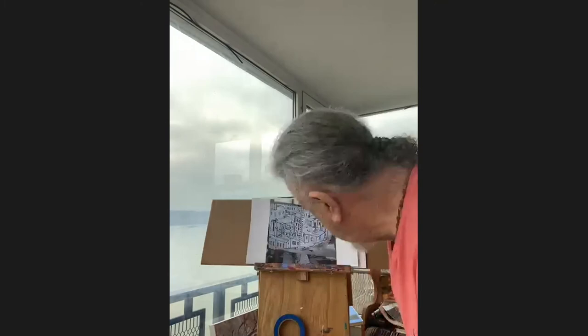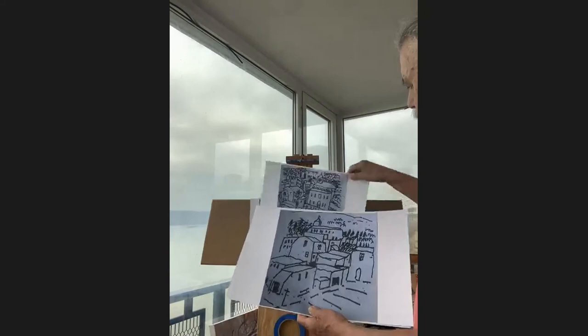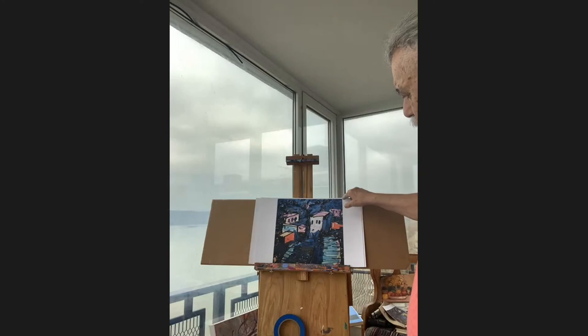Okay, and then again, from windows. Wherever you go, you can look at windows. And these always provide interesting shapes and ideas for future paintings. Now, this actually I painted there out the window. I had some paint along. And then I came back and I did a whole series of these.